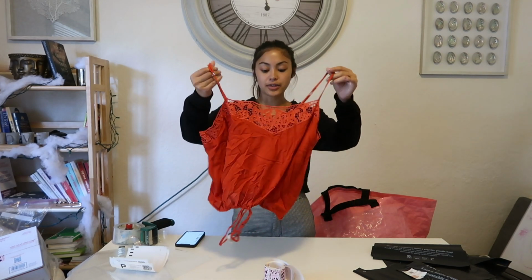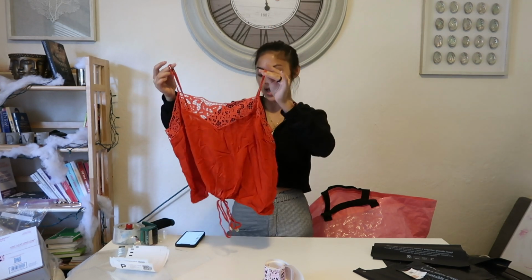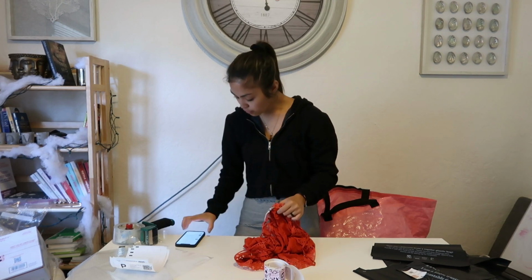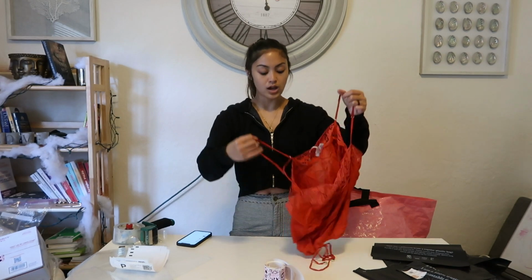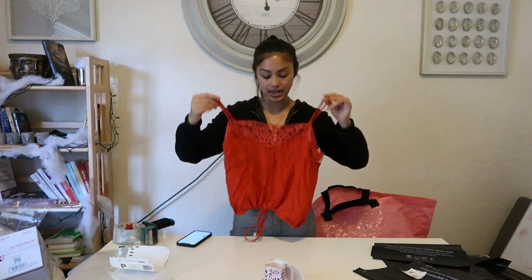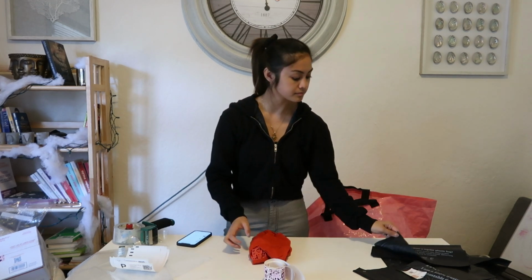This next piece, I thought this was gonna sell for more and sell quicker, but it is by the brand Inda, and it is actually new with tags, and it sold for, I believe this was also, yeah, $22. Another one of my $22 sales. But it's just a little red tank top. I'm gonna stick this in one of the smaller poly mailers.